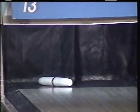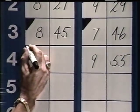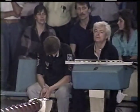Oh, but that changed it right there. More bonus money. 3 spares in a row for John Miller, and that's going to put him in the lead in this string and overall. We'll be back with the rest of the second string after this.